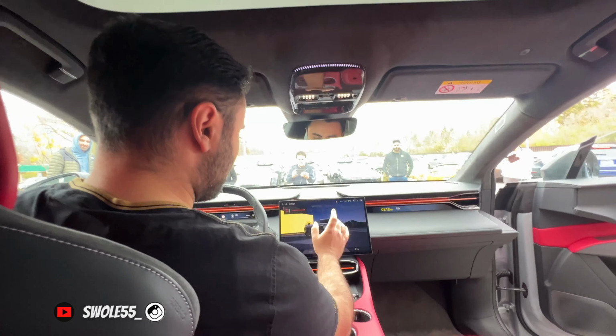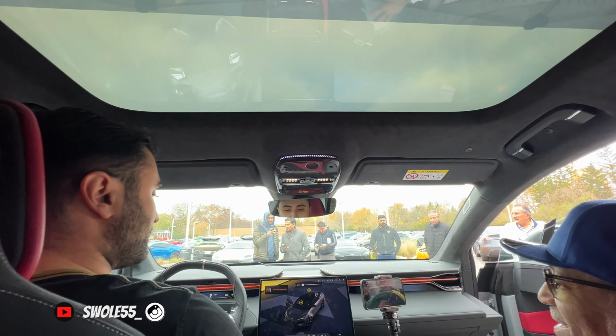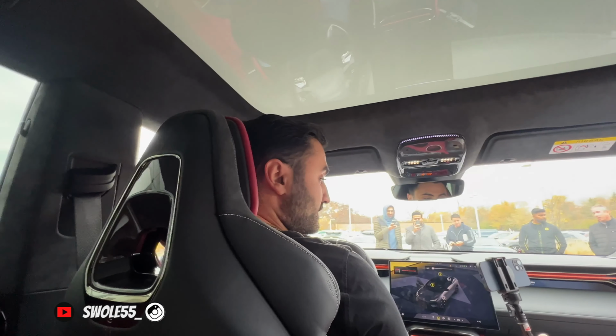All right, so when we're at the home screen here, it's a simple touch of the button. Now you can control pretty much all your features from here. So if we go to the roof, you can see the transparency roof is covered. If I just slide this right over here, then you can see through it. Oh, my God. That is pretty cool.